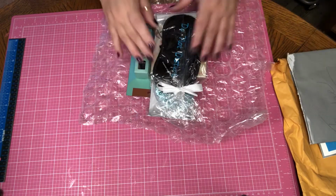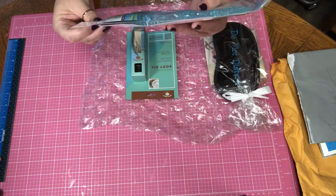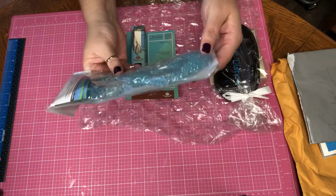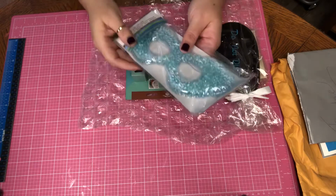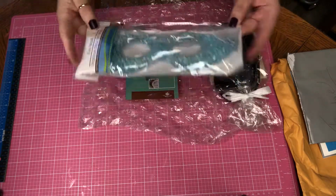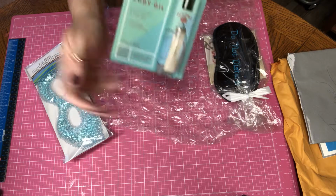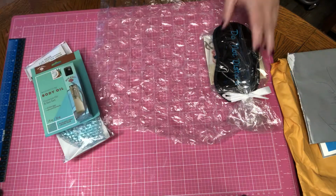And this is what she sent me. This is so sweet. I was like, oh my gosh, totally unexpected. This is an eye mask that you put in the freezer. It's got these little gel balls, and you put it in the freezer and then put it on your face. This will be awesome for my stress headaches when I come back from work. Thank you so much. And then some coconut oil and sea salt moisturizing body oil. Isn't that sweet? So nice. I totally did not expect this.